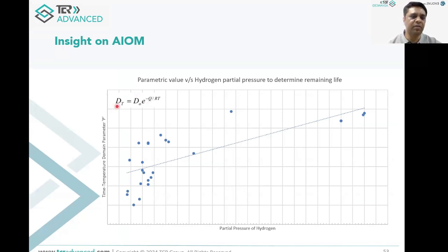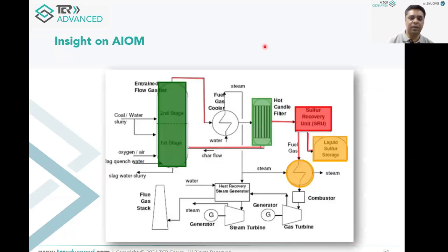So this is the diffusivity of hydrogen at different levels; this curve is for, say, carbon steels, and we can determine it from this curve. On the y-axis we have the time-temperature parameter, like LMP. For creep there is LMP, so for HTHA also we have this LMP. This is our own proprietary screenshot, and it will determine, with respect to partial pressure of hydrogen, what the remaining life is. So this is very essential, and these are the tools and tackles for dealing with HTHA conditions.